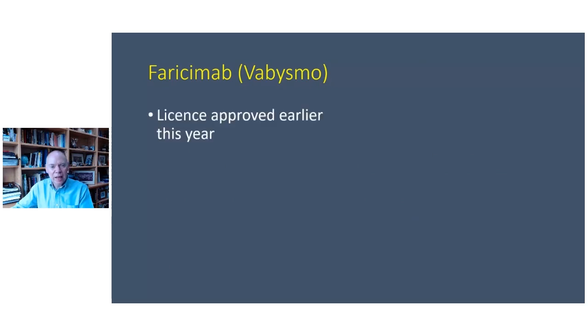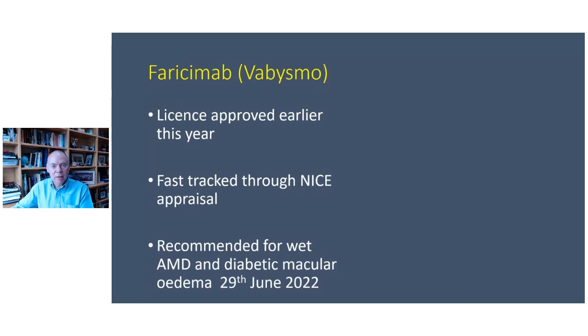So faricimab, or its other name Vabysmo, its license actually was approved earlier this year. So we do already have this one almost available. It was very effective in the clinical trials, and it was fast-tracked through NICE, the National Institute for Clinical Excellence, through that appraisal process. And actually it was recommended for use in wet age-related macular degeneration and diabetic macular edema on the 29th of June this year. So it's absolutely brand new. My hospital actually has ordered its first batch, and that will be arriving next week. So we're excited about its use.